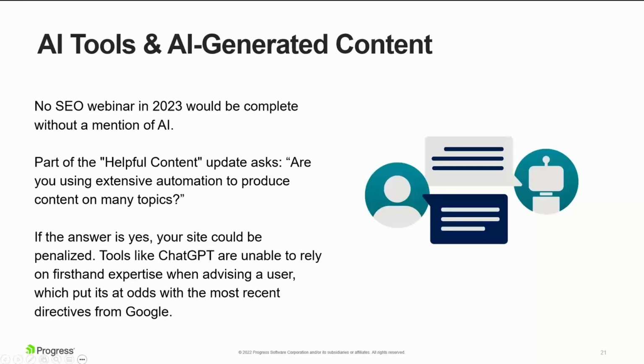Ultimately, the preferences outlined in the quality rater guidelines document that we alluded to before still favor content that is created by users and for users. At least where we are right now, a machine cannot provide that firsthand experience. With that validating question, the outcome is that AI content, content created from AI, just shouldn't make its way onto your website.